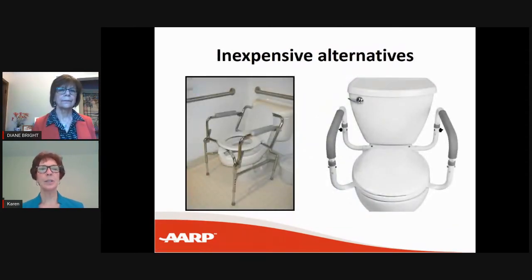All right, so instead of a comfort height toilet, here are some inexpensive alternatives. Also they can be temporary, so this could be if you had a knee replacement or a hip replacement. The one on the left, I know that I purchased one of these for my father, and the range of prices online for what looked exactly the same thing was huge. There's probably a $60 swing. I bought one of the cheaper ones, and it worked absolutely fine. And you can also use this if you need to as a shower chair.